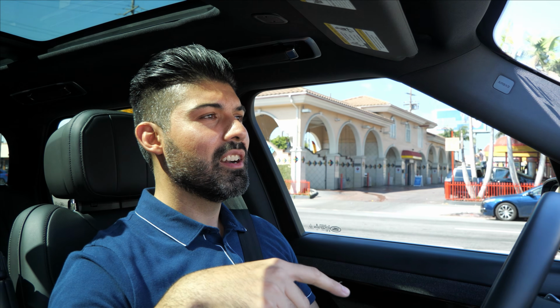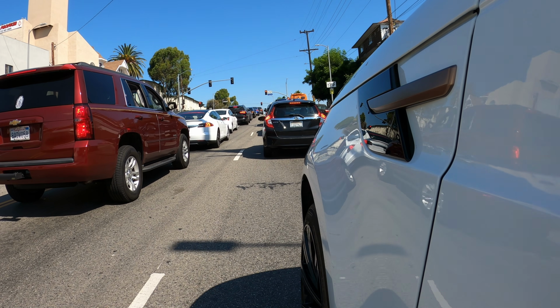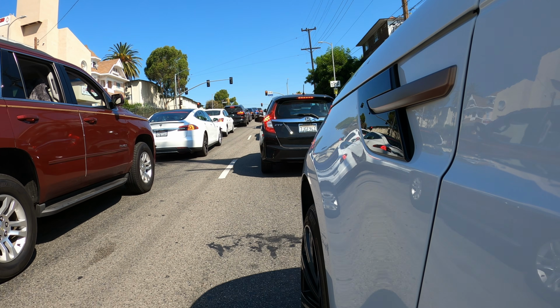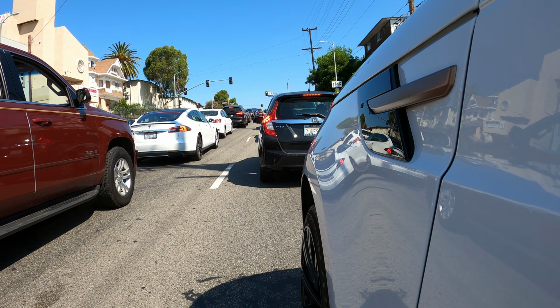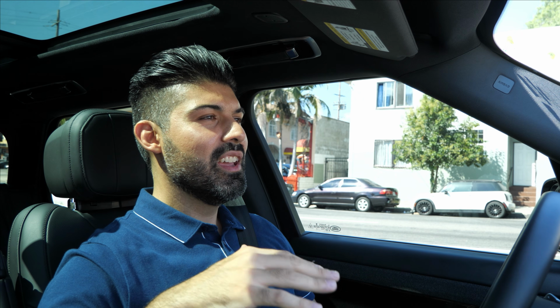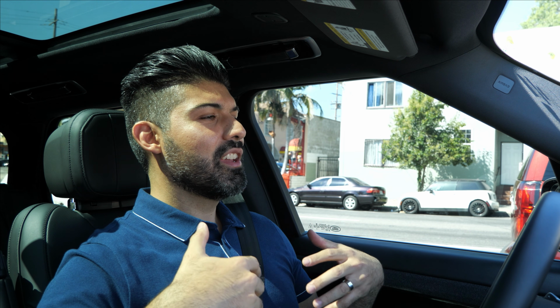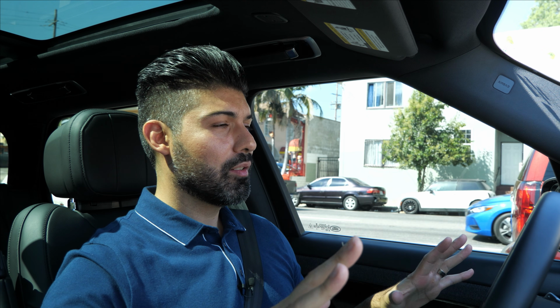Now let's switch over and talk about the overall comfort and the suspension feel and those type of dynamics. So when you're in comfort mode with the suspension height or the ride height in normal, this is an absolutely wonderful, wonderful car to drive. It soaks up the bumps very nicely. It delivers a great lofty type of driving experience.